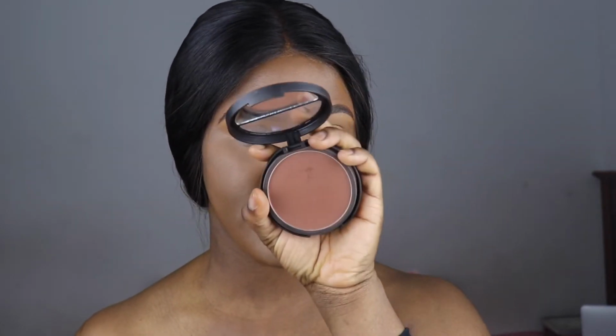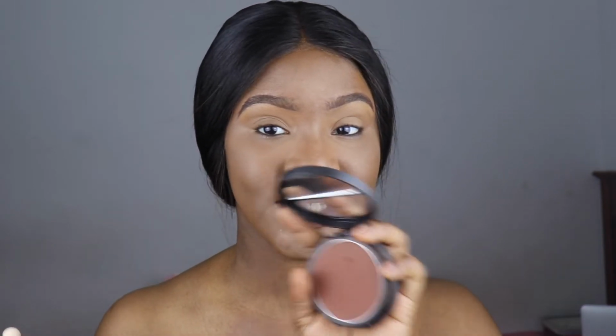To contour my face, I'll be using the Barrett's high definition powder. This is what it looks like. This is one of the darkest shades, and this isn't even the darkest shade they have, guys. They have like 2 more shades after this, so no matter how dark you think you are, they have a shade for you.